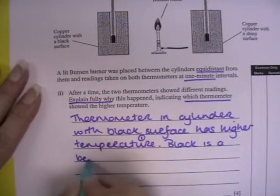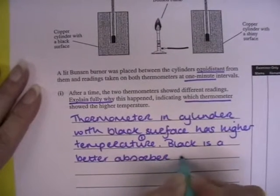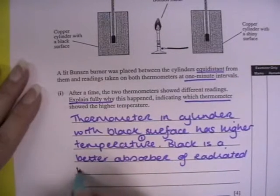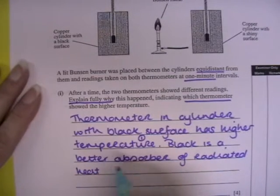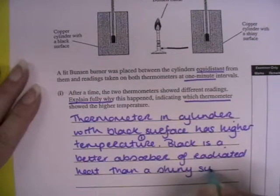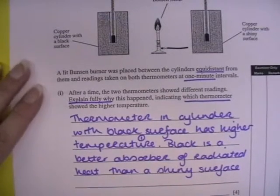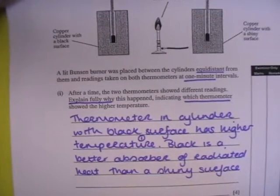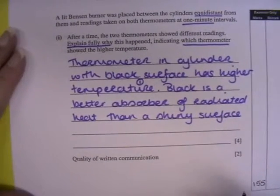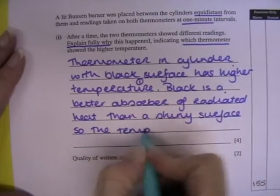Black is a better absorber of heat, or absorber of radiated heat, because it's radiation that this relates to, than a shiny surface. So you're making a direct comparison between the 2 cylinders. One is black, the other is shiny, and you're stating the fact that black is a better absorber of radiated heat than a shiny surface. So the temperature rises more. We have to link it back to what we're measuring.